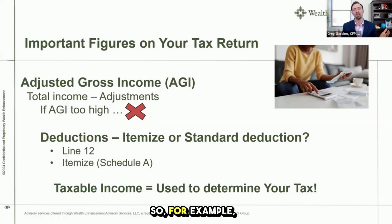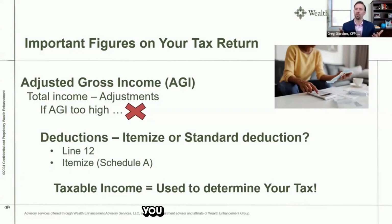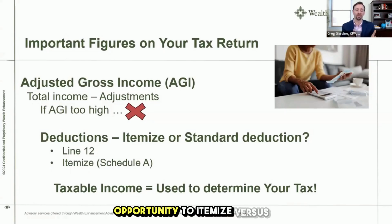So for example, if you took a deduction for property taxes at the state and local level, you can do up to $10,000. If you have mortgage interest, that's deductible. If you're charitably inclined, those could be deductible as well. So it's really important you pay attention to this line and see maybe perhaps next year, and I don't want to steal Alison's thunder, maybe there could be an opportunity to itemize versus taking a standard deduction.